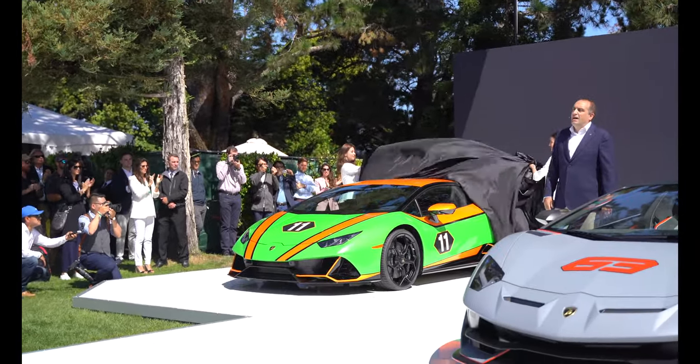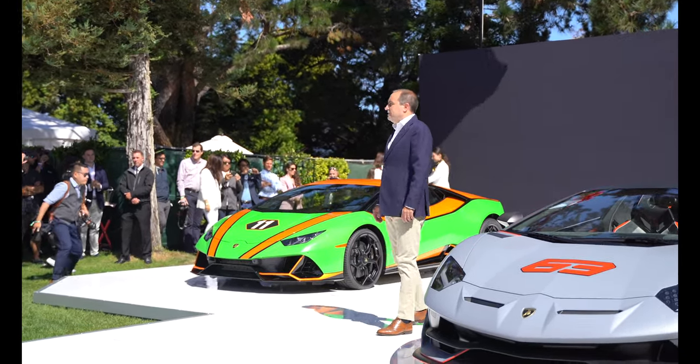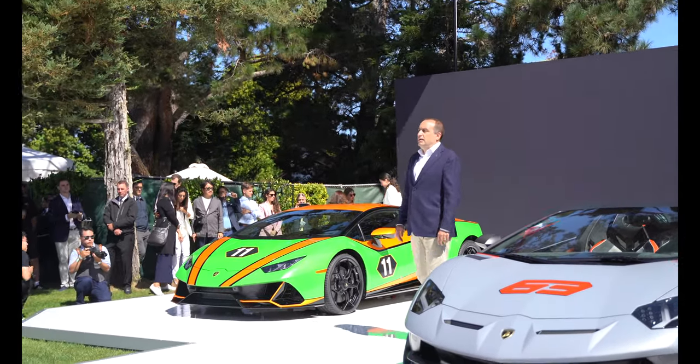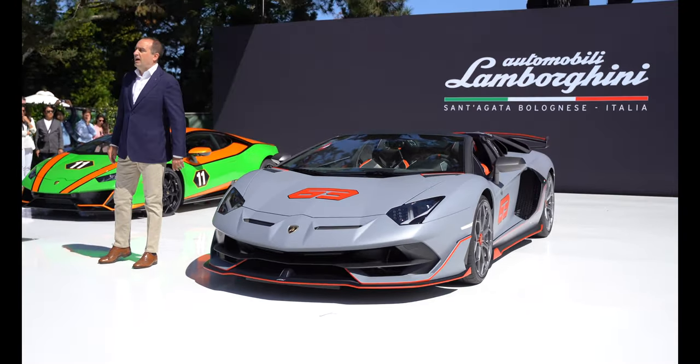This car is an homage to the outstanding result in our motorsport activity that we achieved in 2018 and 19. In particular, we were able to win for 2 years in a row, 2018-2019, the 24-hour of Daytona and the 12-hour.